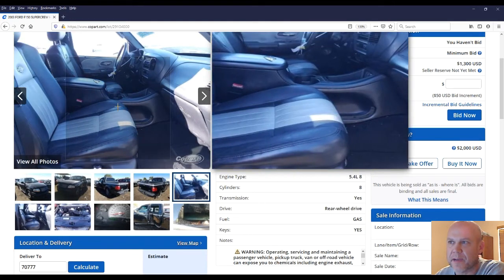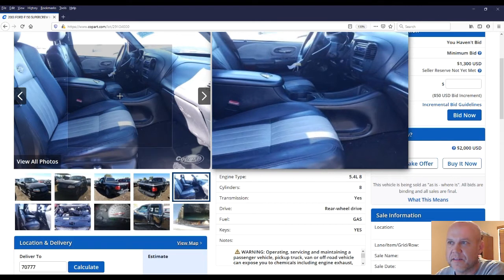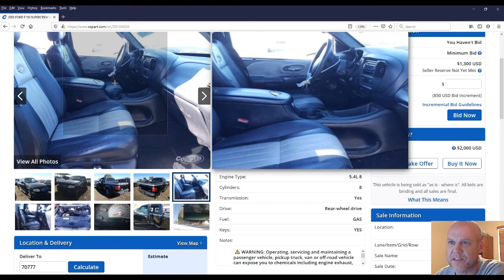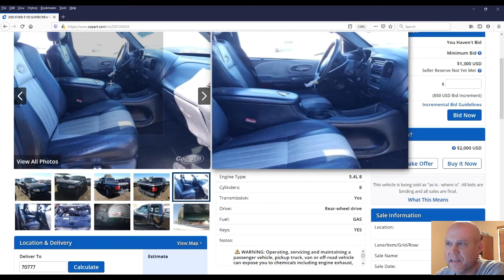They always take it from the passenger side because the driver's side is always the worst. But this doesn't look too bad. You can kind of see the corner of that seat, and normally that's where it would fall apart, sliding out that side over there. So this truck, it's too bad. This was unfortunate because this was a pretty nice vehicle when it got wrecked.